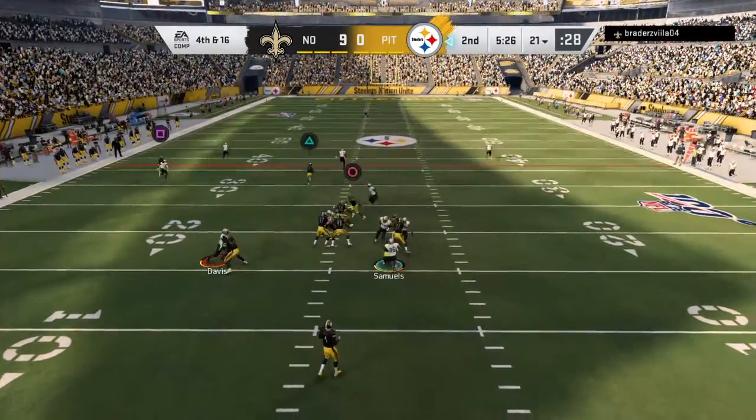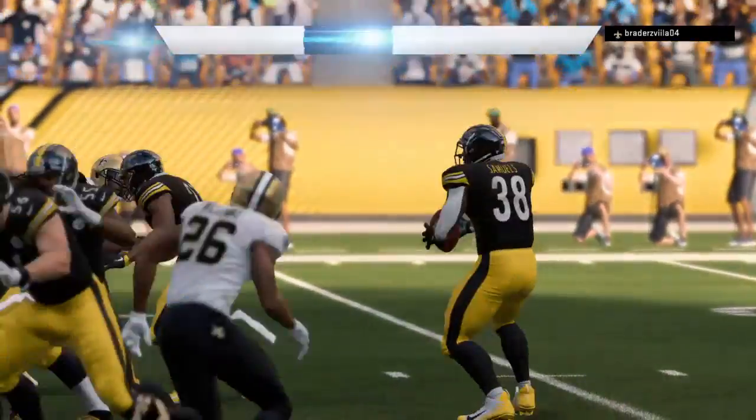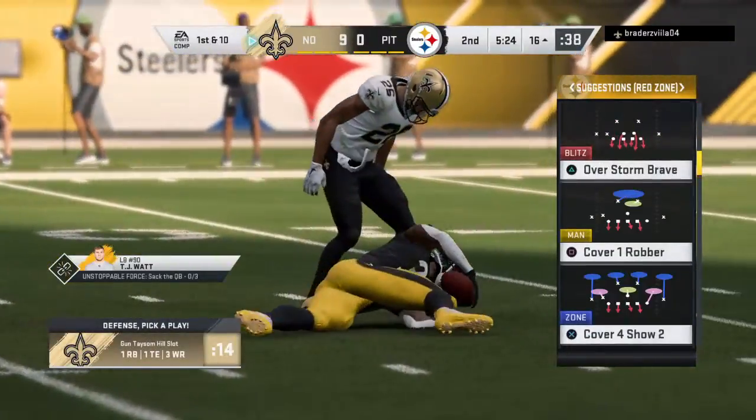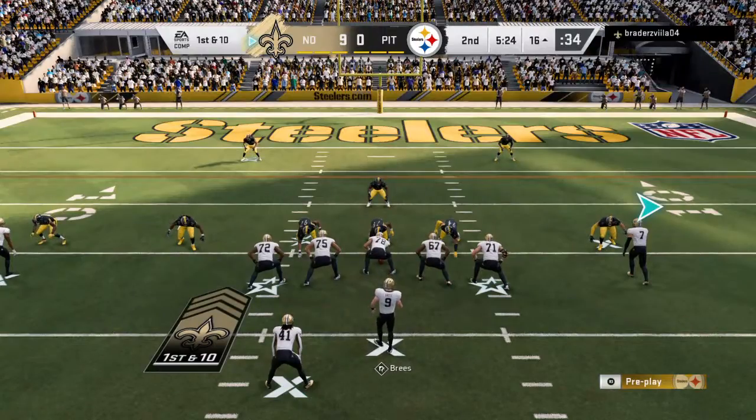Now they're going to fake it from deep in their own territory. But he will not make the first down marker. That'll be a turnover. It's such a risky play there to fake it. You're either the hero or the goat. Here they're going to be the goat.